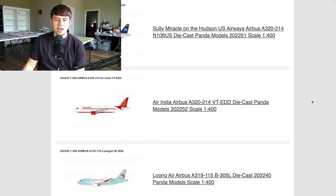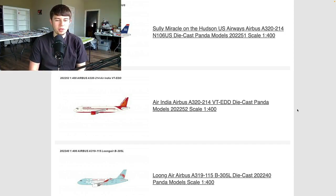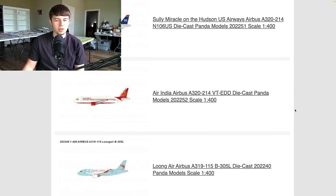Following that, we have a Loong Air, literally Long Air, Airbus A319-115 with Sharklets, Bravo 305 Lima. This is probably from the China region. Glad to get to see this as well. This is a great release. Love the livery, both blue, and then you got some sort of something there in the middle. So certainly very cool, and I think that'll be a good aircraft. Long Air, I'm not sure how they want that pronounced, but pretty cool.